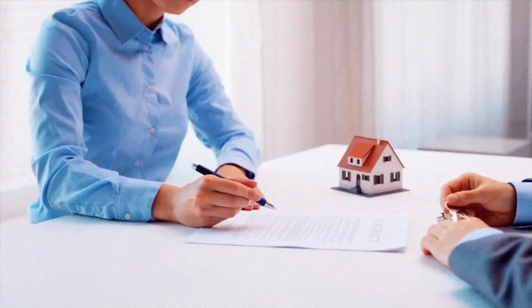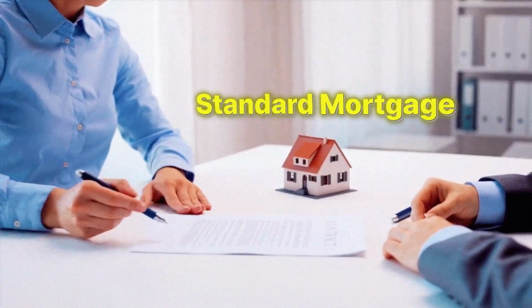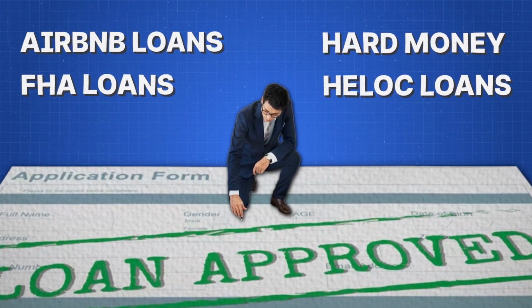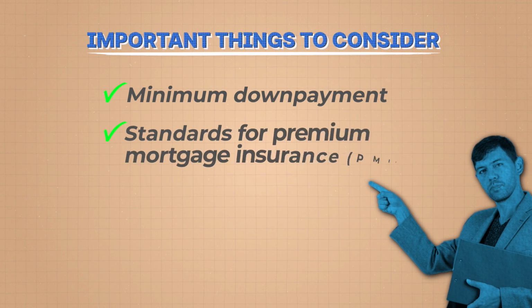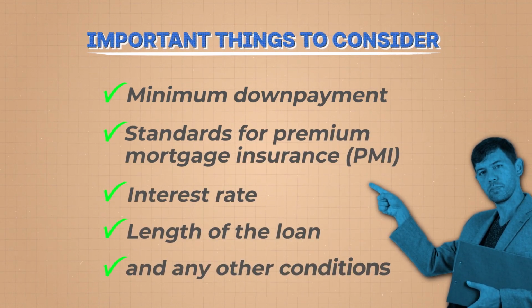Next, figure out if you're going to be financing your investment. Most first-time Airbnb investors choose a standard mortgage, but you can look at alternative ways like Airbnb loans, FHA loans, hard money loans, and even HELOC loans. No matter what kind of loan you're taking out, be sure to understand these important things: the minimum down payment, the standards for premium mortgage insurance or the PMI, interest rate and the length of the loan, and any other conditions.